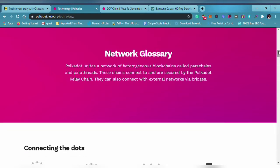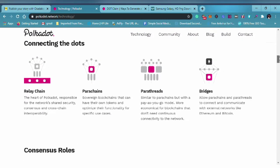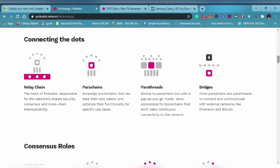Polkadot unites a network of heterogeneous blockchains called parachains and parathreads. These chains connect to and are secured by the Polkadot relay chain. They can also connect with external networks via bridges. Connecting the dots: relay chain, parachains, parathreads, bridges. Now, the relay chain is the heart of Polkadot, responsible for the network's shared security, consensus, and cross-chain interoperability.